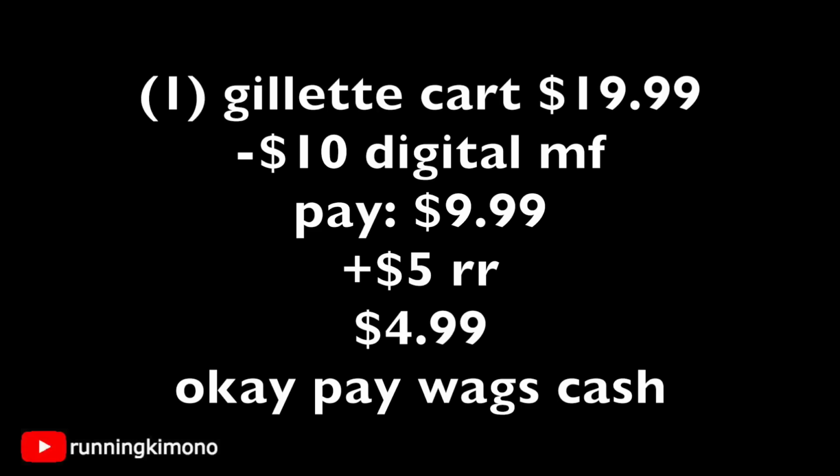So grabbing one of these Gillette cartridges for $19.99. Subtracting that $10 digital coupon, you're left with paying $9.99 out of pocket, getting back a $5 register reward, making it $4.99 for all these razor blades. If you wish to use Walgreens cash to pay down your balance, absolutely go for it.